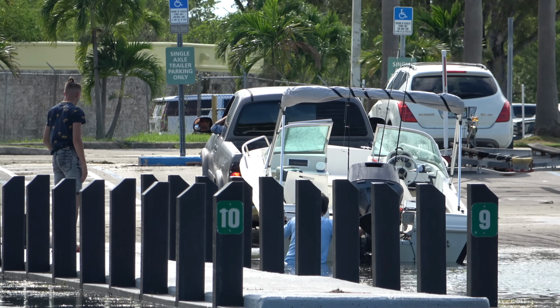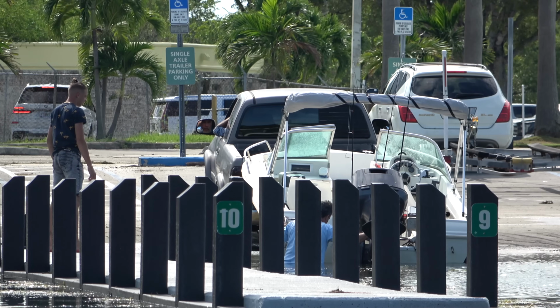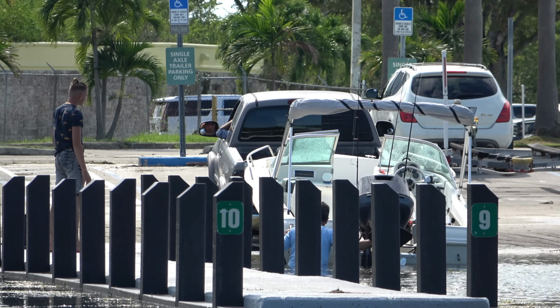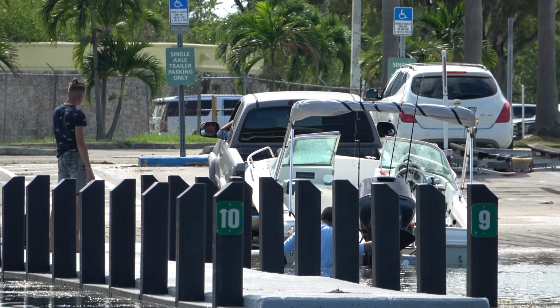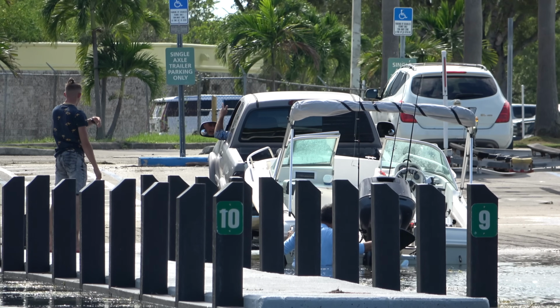I can't tell what is going on here. So our crew's been staring at the transom of this boat for several minutes now. And I'm pretty sure the boat's taking on water. And they're trying to figure it out. This makes me wonder if this is not their first day of boating, though.